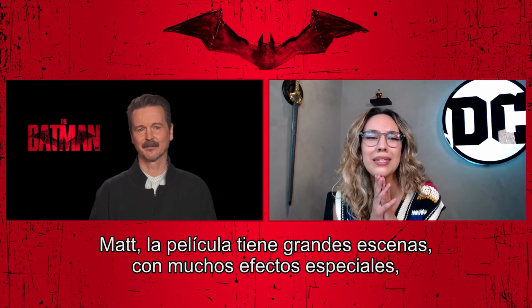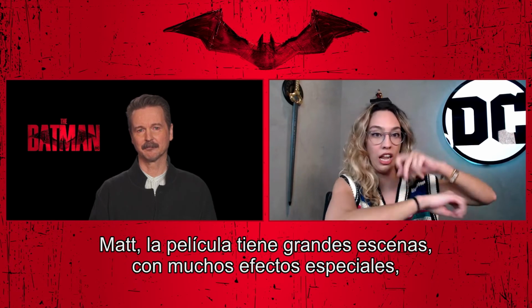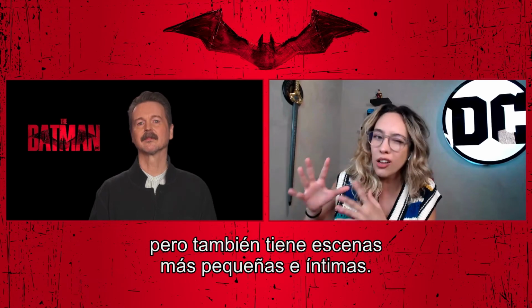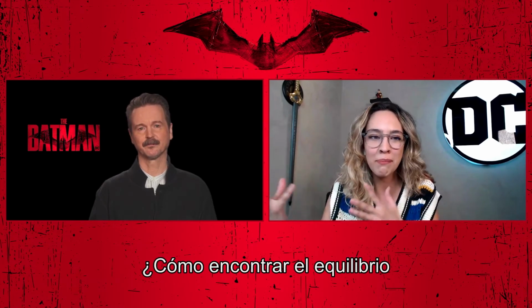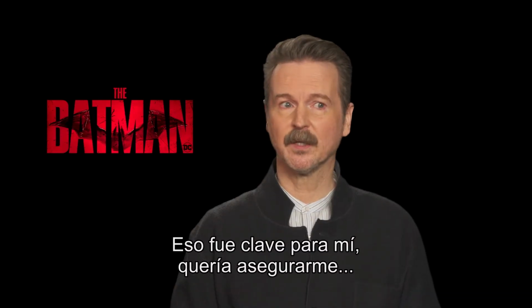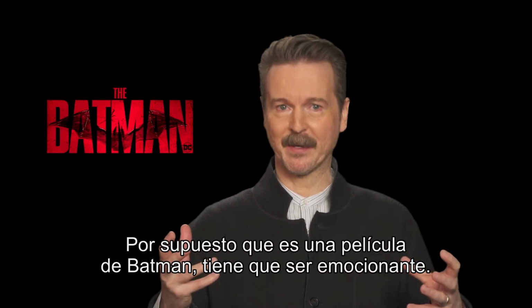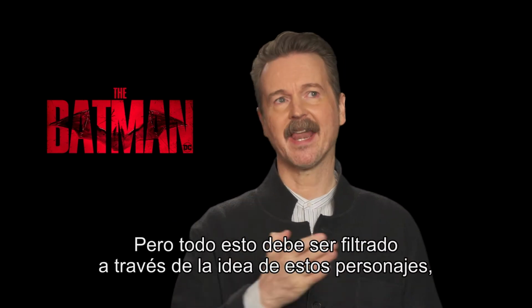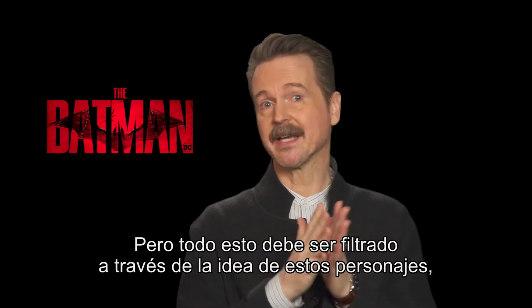Matt, the movie has amazing big scenes with a lot of effects, but it also has a lot of intimate and smaller scenes. How do you find that balance to give the audience a little bit of everything? Well, that was the key to me. Of course, it's a Batman movie, so you have to make it thrilling. There has to be the spectacle, but all of that has to be filtered through this idea of these characters.